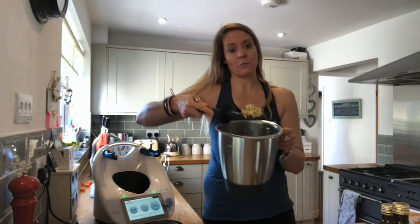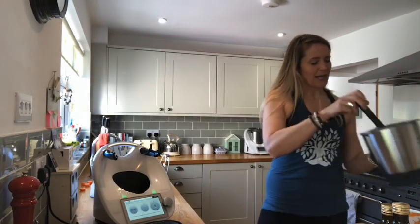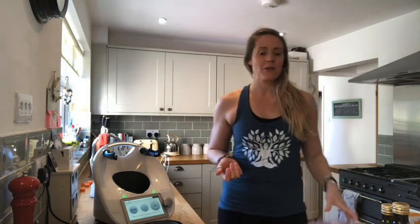ready to literally just put some mayo in there. For me, it'll be vegan mayo. So, I'm really excited by that. That is going to be absolutely stunning. So that's my coleslaw sorted for lunch. So you can get creative with your Thermomix. You can make your own recipes. You can come up with different ideas. You can do all sorts of things.